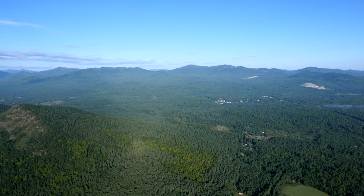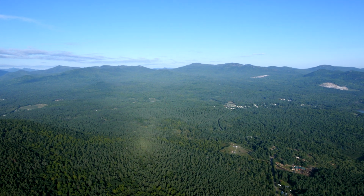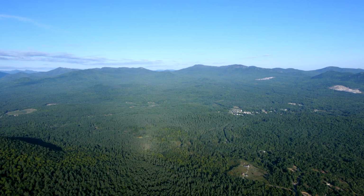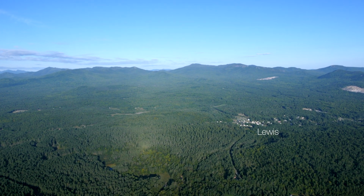An estimated 15,000 acres of protected land are needed to protect the Split Rock Wildway. Already, some 7,000 acres have been protected through land trusts, state ownership, and conservation easements.